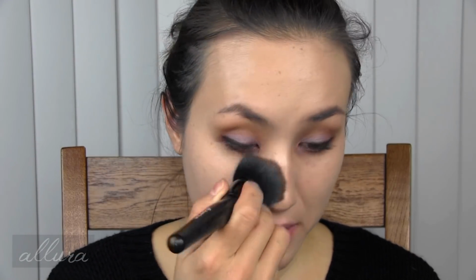And I did the eye look with those Milani shadows and also the L'Oreal new Galaxy holographic eyeshadows. So if you haven't seen the video for that holographic collection, make sure you also go check that one out.